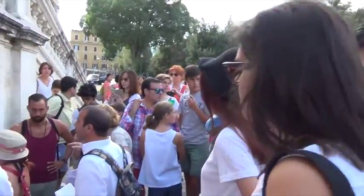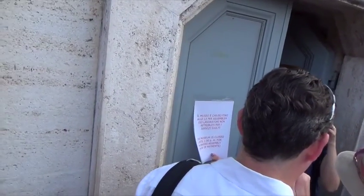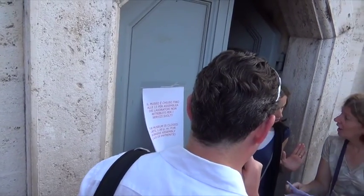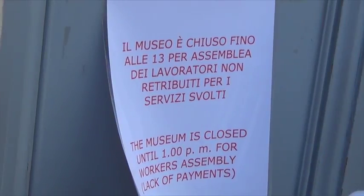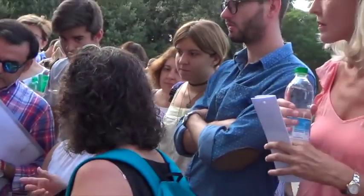Which is really messed up at the Borghese Museum. People are really pissed off. They just came out and posted this sign, and it says, museum is closed until 1 p.m. for workers' assembly, lack of payments. They just posted this, and now they're saying they're not going to honor our tickets. People are pissed off.